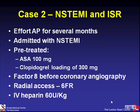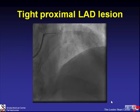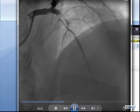He was pre-treated with aspirin and clopidogrel loading of 300 milligrams, and before performing coronary angiography, he again received recombinant factor 8. Again, the radial access was used, and the patient received low-dose heparin before PCI, 60 units per kilo. No 2B3A, no other drugs. So this was his first procedure.